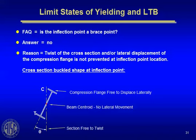Well, I think Dr. Ura proved very convincingly in the lab and also in analytical finite element studies that he did that the inflection point is not a brace point. And so you say, well, why isn't it? Gosh, there's no moment there. And the reason is, if you look at what's going on, if you just take a continuous beam, and let's just say now, for the sake of argument, there's no top slab or there's no bracing anywhere between supports. It's just a continuous beam. And so the question is, well, there is no top slab bracing anything. Is that inflection point a brace point?